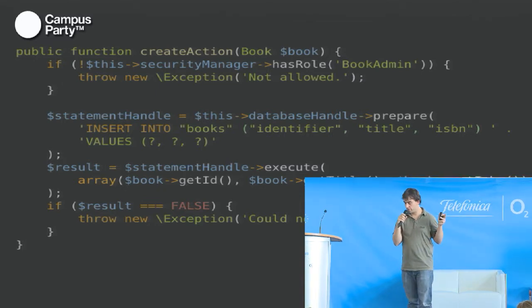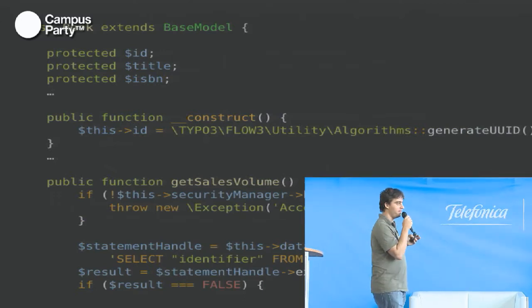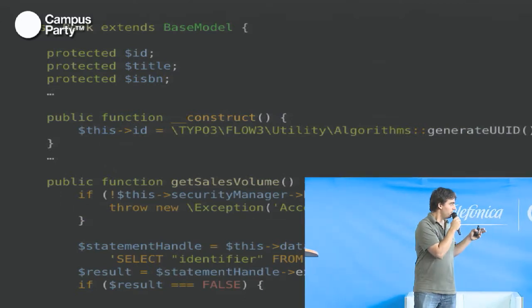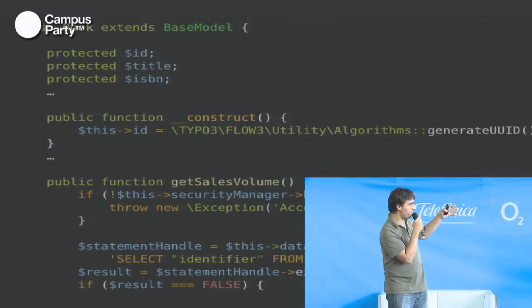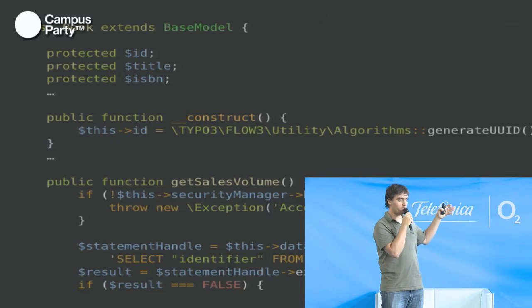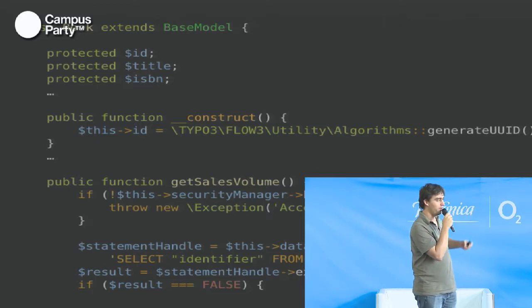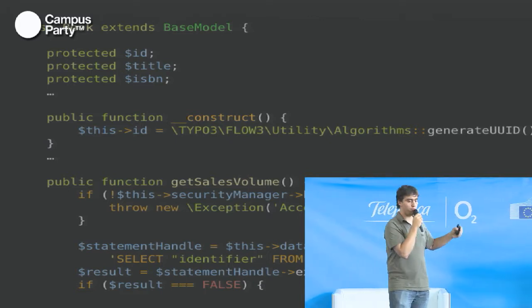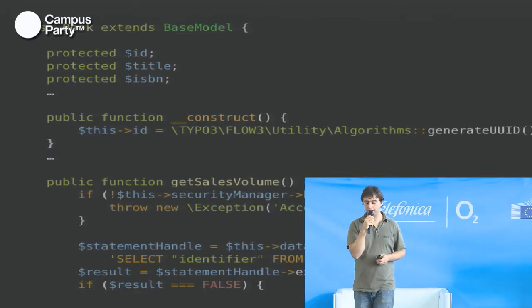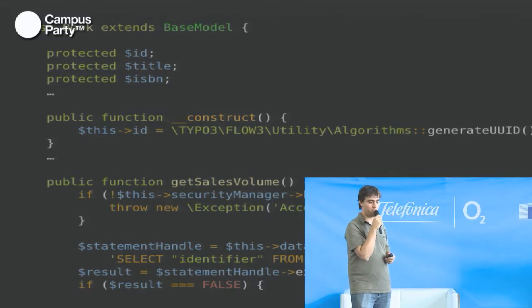So you write up a lot of infrastructure code, and when you look at a model, it even gets worse because you don't need to read all this. It only should say that, you know, this is a book. It represents a book. And there's a method, get sales volume. I want to know how often or how much money did we earn selling this book. But all the code which could fit on the screen only deals with infrastructure. You don't even get to the point where you do some business logic.